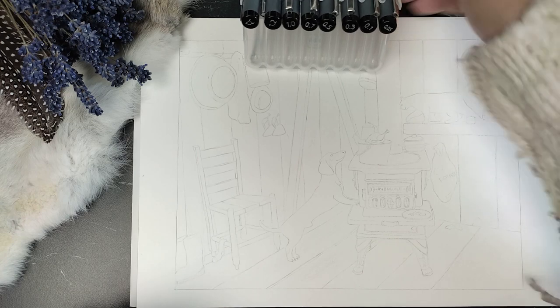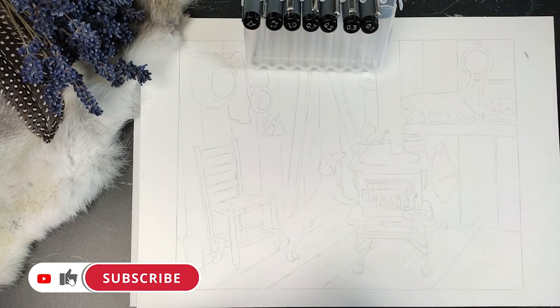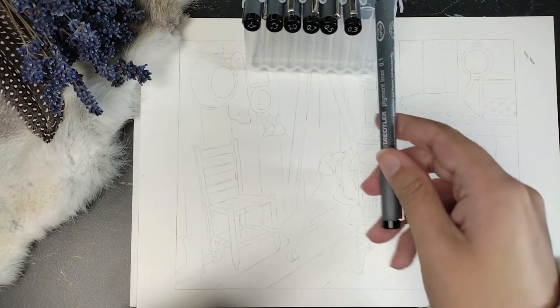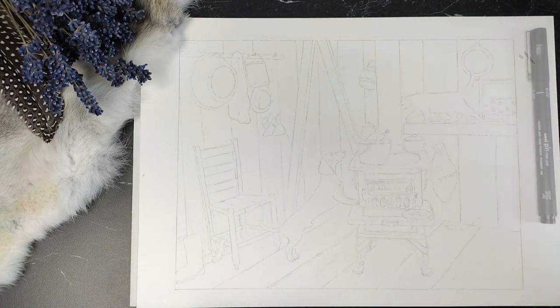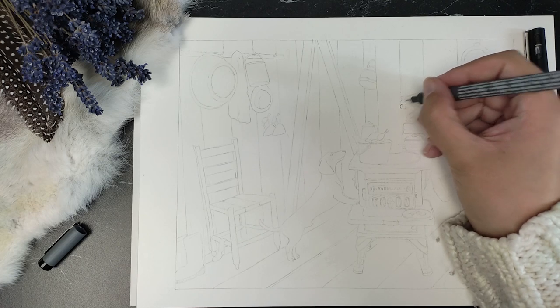I use hot pressed watercolor paper from Hahnemühle, fineliners and Indian ink. To determine which of my fineliners I want to use, I test them on a strip of paper next to the drawing. For the outlines I use the 005 from Staedtler and for the details the 003 from UniPin.